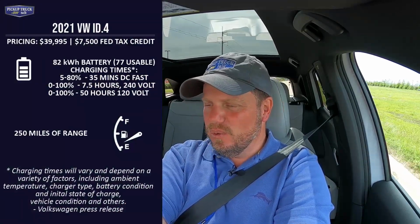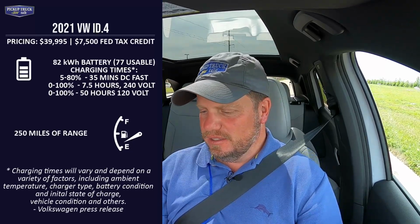So this is a $43,000 electric vehicle. I'm going to put a little screen up that shows all the specs and things because frankly, I'm just driving this today at an event and I've got maybe 20 minutes to drive it. So I'm not going to spend too much time on all the specs and details.